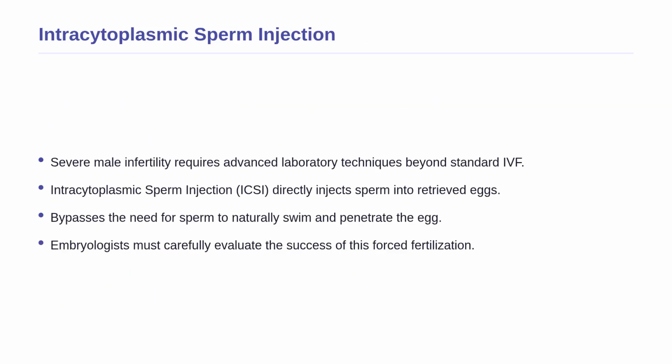Now that we understand the overarching probabilities of IVF, let us zoom into the laboratory to look at a specific advanced technique. When dealing with severe male factor infertility, simply placing sperm and eggs in a dish might not be enough. In these cases, clinics use intracytoplasmic sperm injection, known as ICSI. In this procedure, an embryologist uses a microscopic needle to directly inject a single sperm into a retrieved egg. This completely bypasses the need for the sperm to naturally swim to and penetrate the egg.